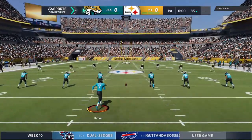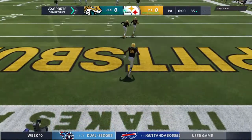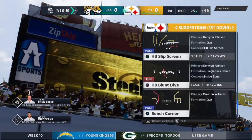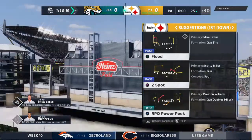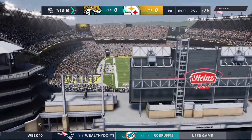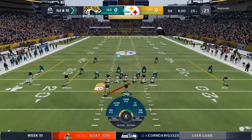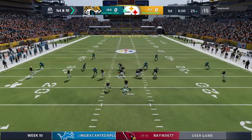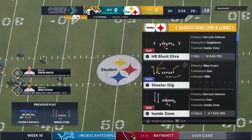Ready as the guys get set to match up between the Jacksonville Jaguars and the Pittsburgh Steelers. And this will be a touchback as that sails over the end line. A run there on first down gets 3 up to the 28.